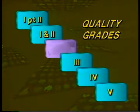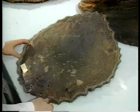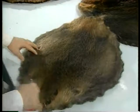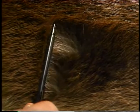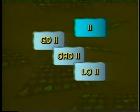Let's start with grade 2. The blue leather of this early pelt indicates that it isn't prime. These furs are often described as woolly. The guard hair is short and open or sparse, and the underfur is thick and wavy, giving the appearance of wool. They lack gloss. Grade 2 pelts are often further subdivided in three classes: good 2, ordinary 2, and low 2.